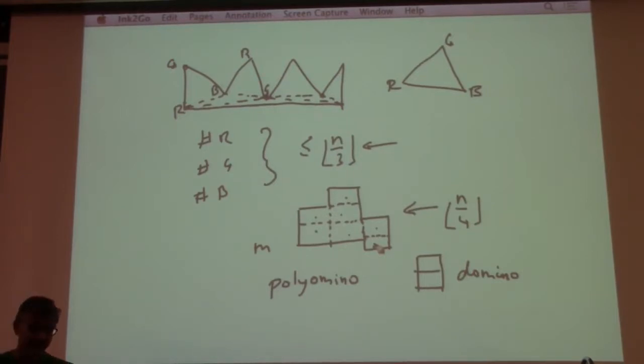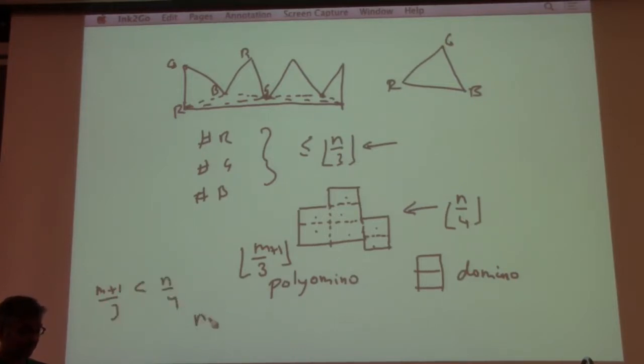And this is one way of attacking this problem. For example, you can show that for something that looks like this, you can guard it in something like (m plus 1) over 3 polyominoes, which is actually better than this bound if m is less than something like 3n over 4, minus something.